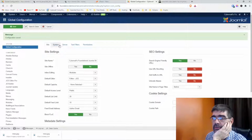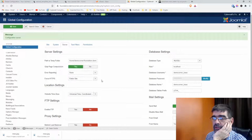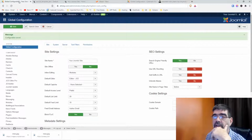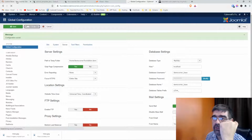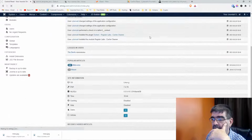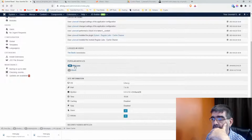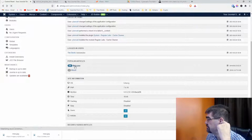Okay, so, and I think we already have server, force entire site, yes. And over here we have server, force HTTPS for the entire site. Good, so let's save and close that. We'll save and close that. Content, and hey, you know what? I hardly ever use this link here. Whoops. Let's just go in and edit that. Popular articles, it's right there.